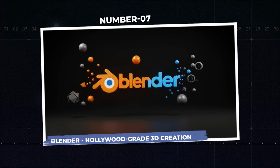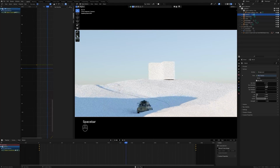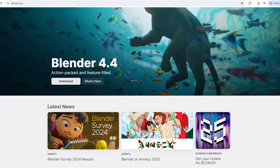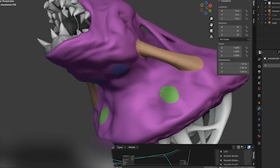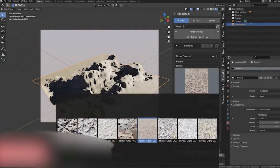7. Blender, Hollywood-grade 3D creation. Blender is honestly ridiculous. This is software that's used to create effects for Marvel movies, and you can download it completely free right now. Let that sink in for a moment. Whether you want to create 3D models, animations, visual effects, or even entire animated films, Blender can do it all. The modeling tools are incredibly sophisticated, with features like sculpting that let you shape objects like digital clay.